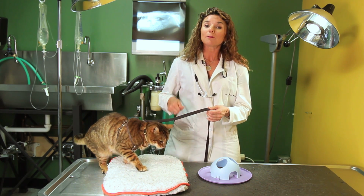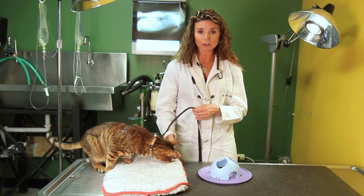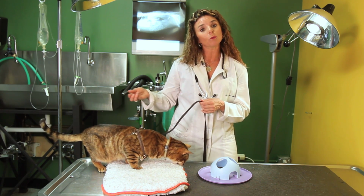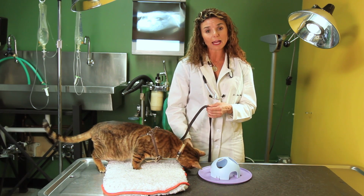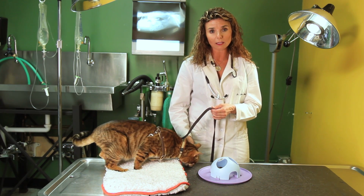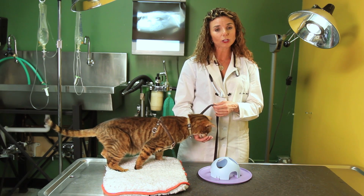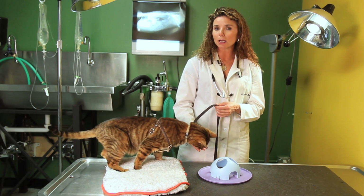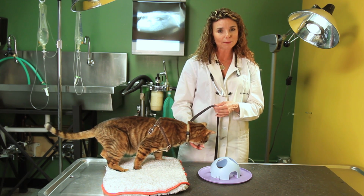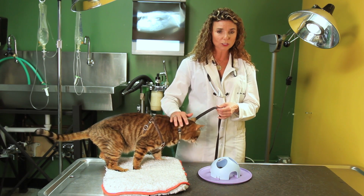is keep them separated, either with a harness and leash, like my friend Timba here, or with a barrier, as in having one cat in a kennel or in a separate room, or even on a separate level of the house. Sometimes that works really well if you have a basement or a split level home where you can keep the two cats where they can have their own separate territories, their own separate litter boxes, food, hiding places, those kinds of things. Those are all going to be important no matter what your situation is.